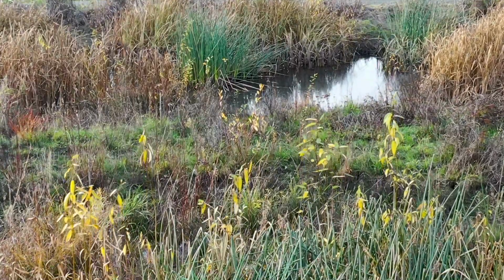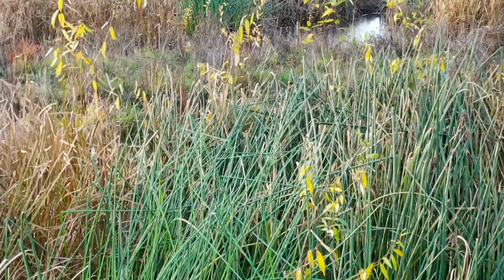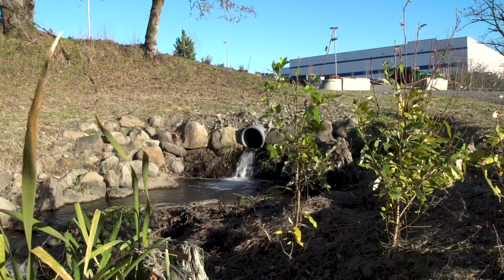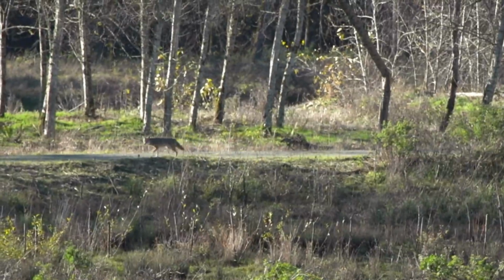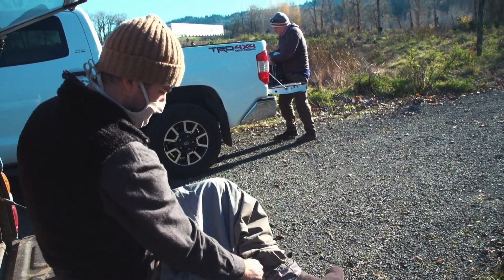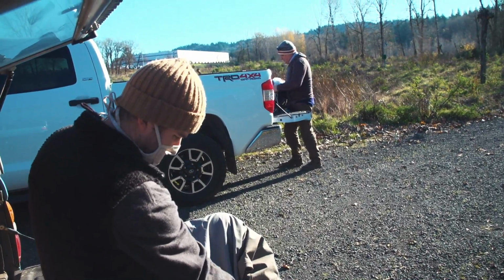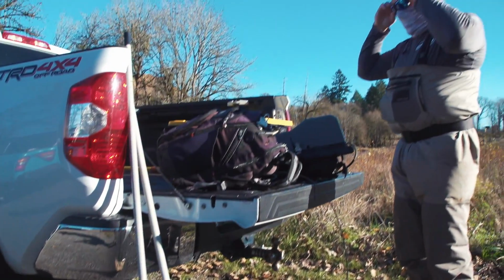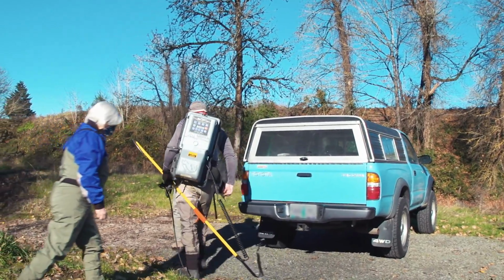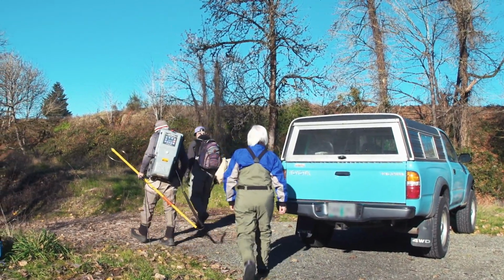The idea is that the plants and the soils that are planted in the wetlands work together to remove some of the pollutants in the stormwater, as well as creating fabulous wildlife habitat. We come in every so often to check out what's going on, make sure the site is moving on a positive trajectory. That's an example of the fish monitoring we're doing today. We want to see what kind of a difference this is making over time.